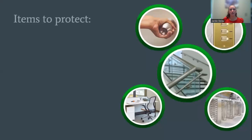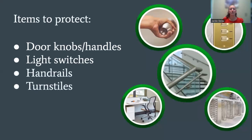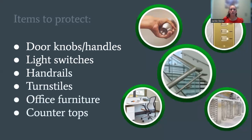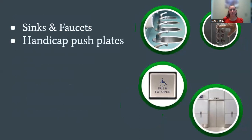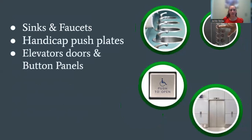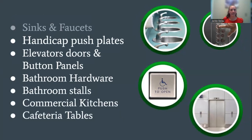So potential substrates to protect would be doorknobs and door handles. You could go through an entire commercial building and do doorknobs and handles. You could do the entire building in one night. Light switches, handrails, turnstiles, office furniture, countertops, sinks and faucets, any bathroom hardware, really, handicap push plates, elevator doors and button panels, bathroom hardware, bathroom stalls like we saw in those pictures, commercial kitchens, cafeteria tables.